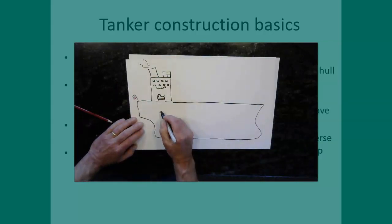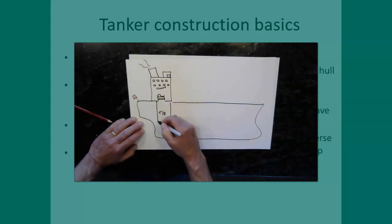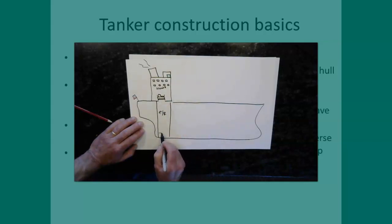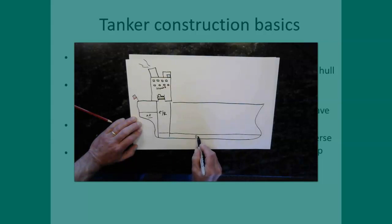And let's see, this would be the engine room space underneath. We would have a bulkhead that comes down here, and another bulkhead that comes down here. Doesn't look very big, but believe me, this ship is 1,000 feet long, so it's pretty big. Sort of drawn to scale. This would be the after peak tank. You know what that is. This is the engine room. We're gonna put a double bottom in here.